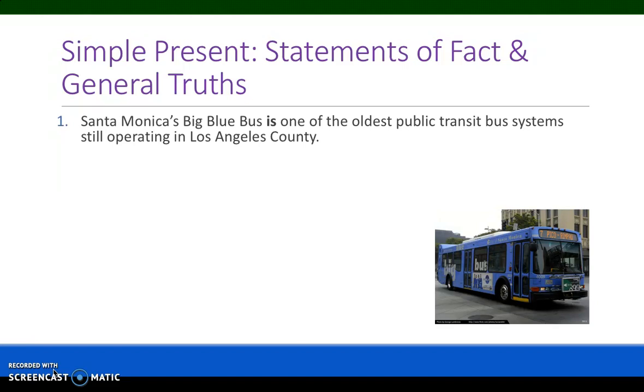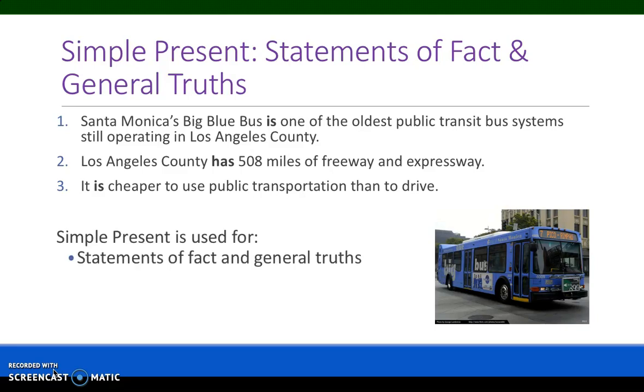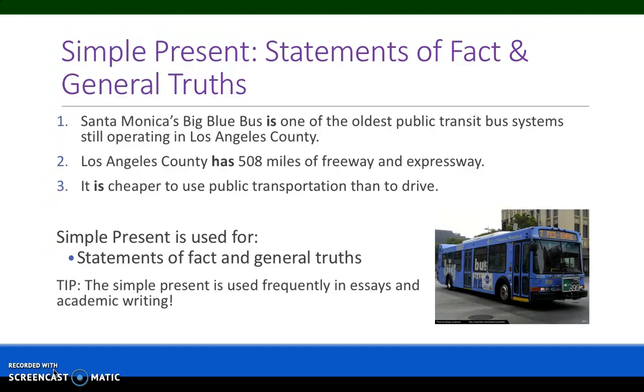Santa Monica's Big Blue Bus is one of the oldest public transit bus systems still operating in Los Angeles County. This sentence is a statement of fact. Los Angeles County has 508 miles of freeway and expressway. This sentence is also a statement of fact. It is cheaper to use public transportation than to drive. This sentence is a general truth. So we can see that the simple present is also used for statements of fact and general truths.